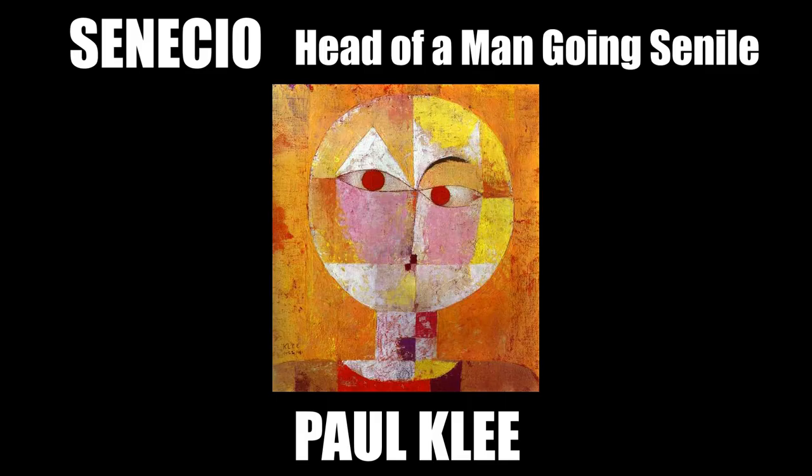Right from the very beginning, in the very entry sequence, they have this great painting, which I just adore. This is by Paul Klee, and it's called Senecio, and it's the head of a man going senile. It's a very quirky painting with bright colors, and it was just brilliant for me that this is the way they were going to start the movie, with this picture right up against John Hamm's name. So, a great way to start out.